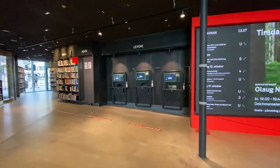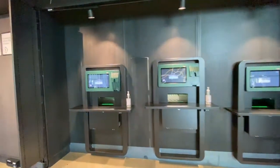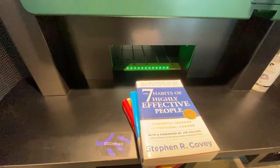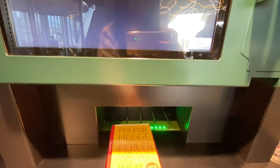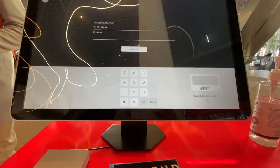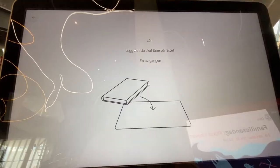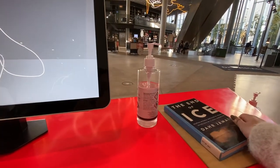To return some books. So this is the area to return the books. I'm gonna borrow this book.